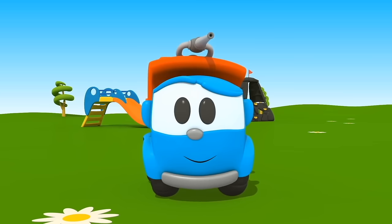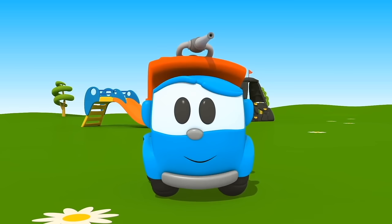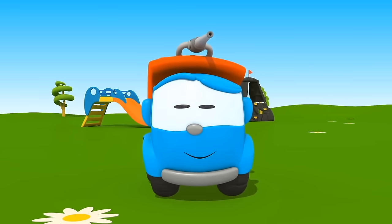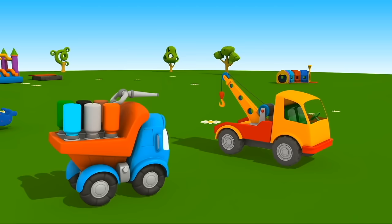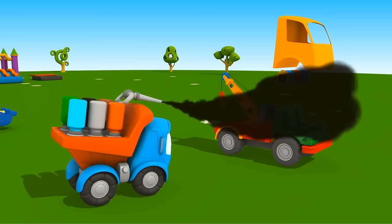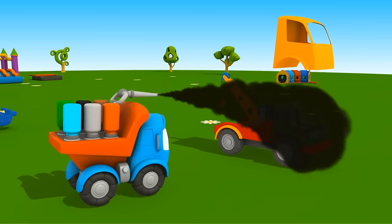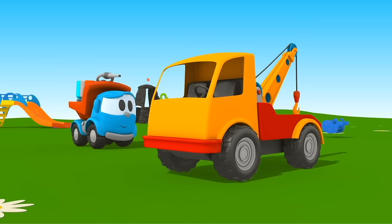Leo, are you kidding? Seats and the steering wheel must be black. Let's repaint them. Black. Great! Now the tow truck can go to work.